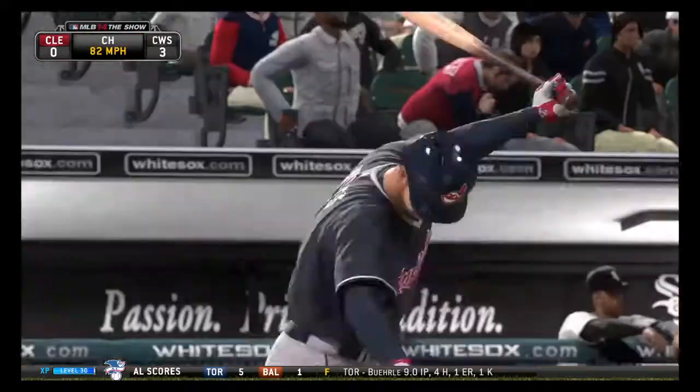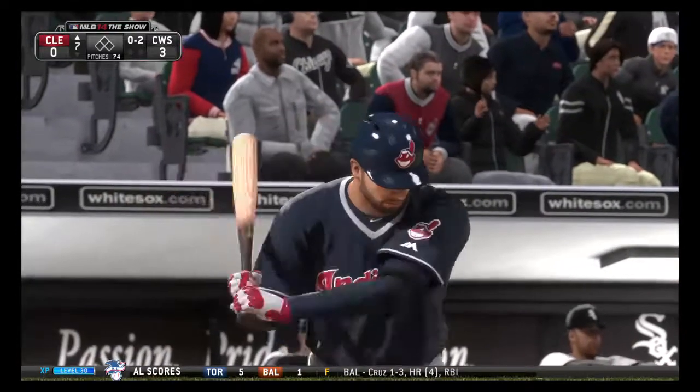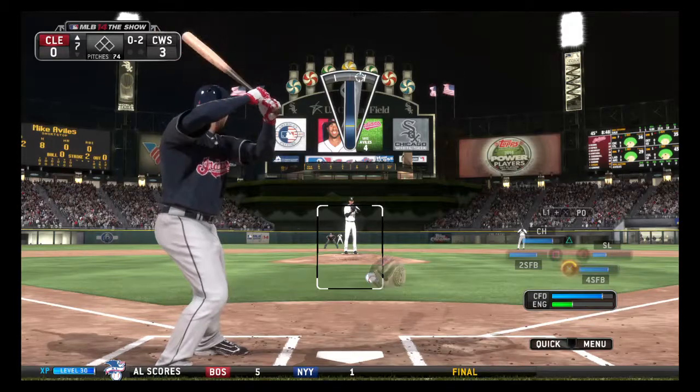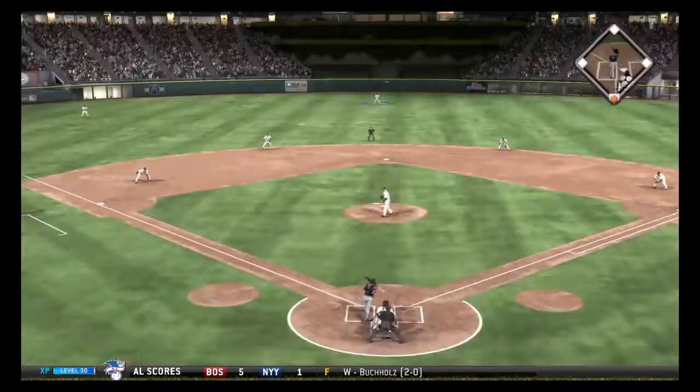And he gets him to swing through that one. He's in control, 0-2. Boy, that changeup's had him eating out of his hand. Oh, and they've been falling all over themselves trying to get it. But you've just got to know that that's not going to be a strike. It looks like it is, but it isn't.